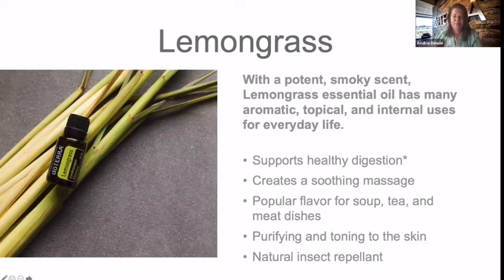It's great for massaging, but it's also an insect repellent and great for food flavoring. It has a wide variety of uses and is one that you should have in your essential oil collection. And one of the greatest benefits is that the oil can help support healthy digestion and act as an overall tonic for the body systems. So when you need digestive support, you can put some in a veggie cap and swallow it, but you can also use it in a massage. It has soothing and refreshing effects on the body.